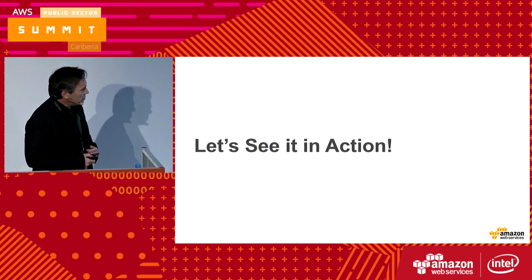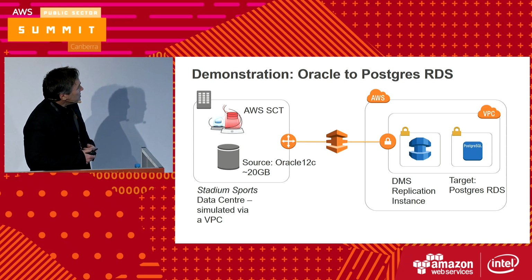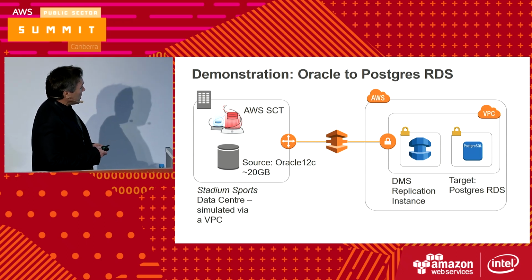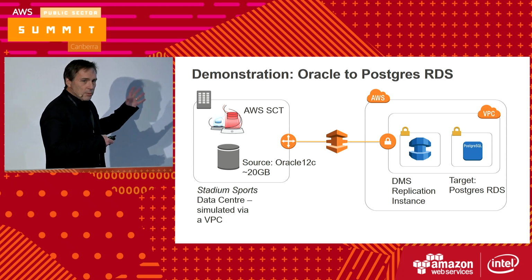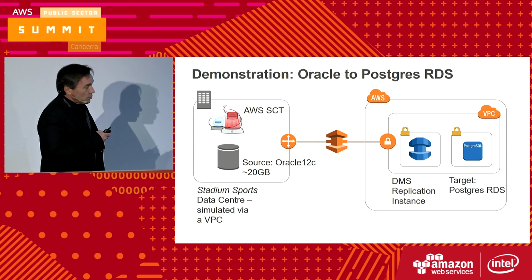So let me show you what it looks like in practice. So here's the test setup. This is a very common sort of migration, well, fairly simple migration schema. I'm using a sample organisation called Stadium Sports. They're a ticketing organisation. They're running in a data center. They've got an Oracle 12c database. The demo I'm running has about 20 gigabytes of data. I've got the Schema Conversion Tool downloaded and installed on-prem.